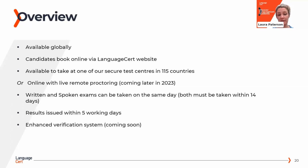Okay. And there's a scheduling tool for making sure that the times that are going to be suitable for each candidate are available for them. The test is available to take at one of our Prometric secure test centres, which is an existing network over 115 countries around the world. And we're also looking to grow this network as well, which I'll talk about in a moment. The test will also be, as I said previously, available online with live remote proctoring. That's something that will be available within the next couple of months, so please do keep looking out for that.